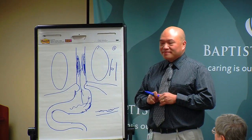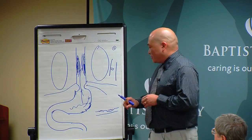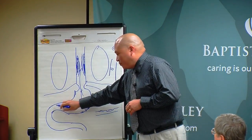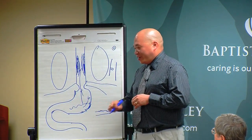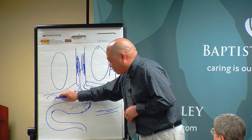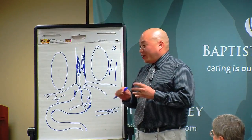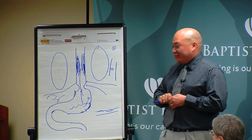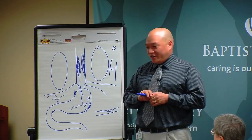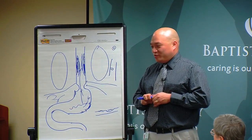What's the duodenum? What's its purpose? That's the first part of the small intestine, right after the stomach. I didn't draw it in here, but your liver and your pancreas release chemicals to help you digest fat, bile, and other things like that to help digest fat and protein, and it comes in at the duodenum right after the stomach. But all it is is a tube. It's just the first part.